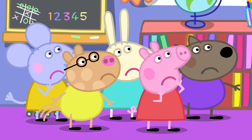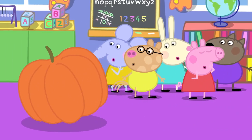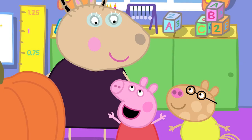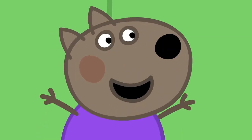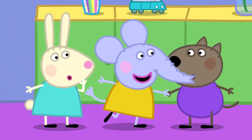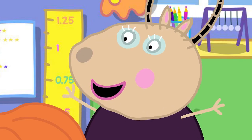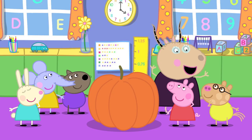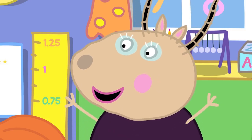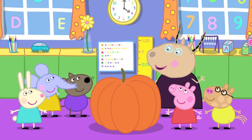Today at Playgroup, Madam Gazelle has a special surprise. Phew! Is it Halloween again? I'm going to be a wizard. I'm going to be a tree. Squeak! I'm going to be a wizard tree. No, children. Pumpkins aren't only used to celebrate Halloween. They're also used to celebrate a special holiday in America called Thanksgiving. Can I still be a wizard tree for Thanksgiving? I don't see why not.